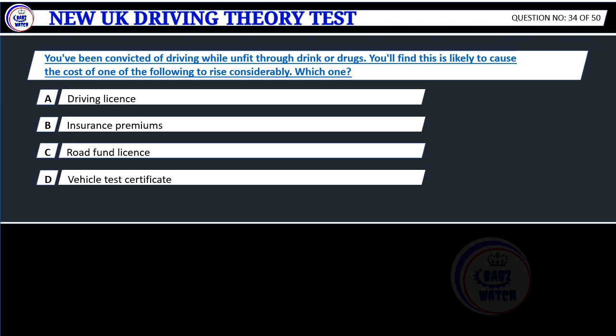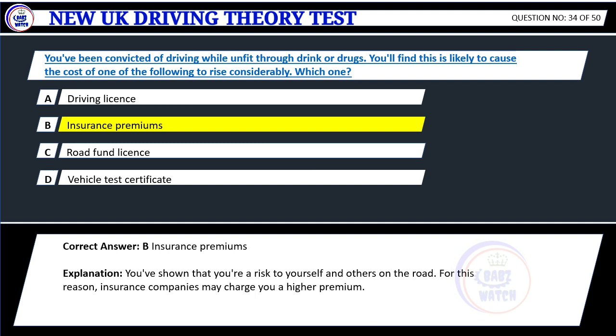34. You've been convicted of driving while unfit through drink or drugs. You'll find this is likely to cause the cost of one of the following to rise considerably. Which one? A. Driving license. B. Insurance premiums. C. Road fund license. D. Vehicle test certificate. Correct answer, B. Insurance premiums. Explanation: you've shown that you're a risk to yourself and others on the road. For this reason, insurance companies may charge you a higher premium.